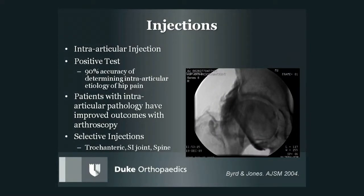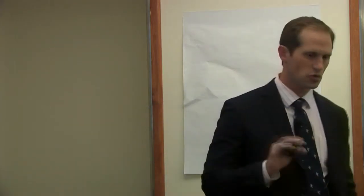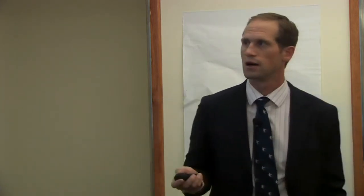I rely on these heavily because of that atypical nature of the presentation, and they're really accurate for determining hip pain. If you have an injection and it feels better for a few hours, that's the best test we have. It's better than MRI. It's better than anything that tells us that the hip joint is the problem, and it's really predictive of good results with surgery.